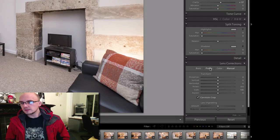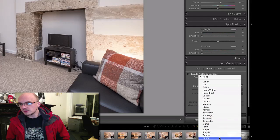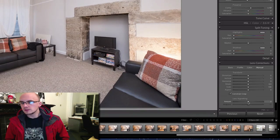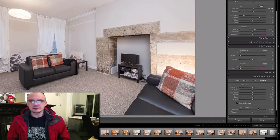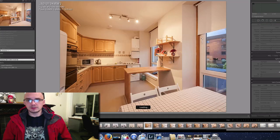Let's see, profile. So we've got loads here, but none of them are Panasonic, unfortunately. So it'd have to be a case of going into manual and doing that, and then that gets it. So yeah, plus 42 vignetting on this lens. But otherwise, damn, pretty happy with it.